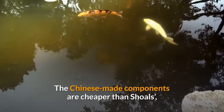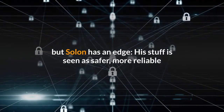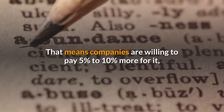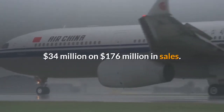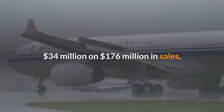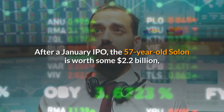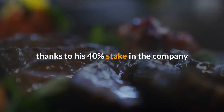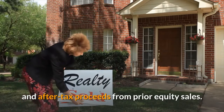The Chinese-made components are cheaper than Shoals', but Solon has an edge. His stuff is seen as safer, more reliable and easier to install. That means companies are willing to pay 5% to 10% more for it, believing they'll make up for it in lower labor and maintenance costs. Last year, that premium added up to earnings of $34 million on $176 million in sales. After a January IPO, the 57-year-old Solon is worth some $2.2 billion, thanks to his 40% stake in the company and after-tax proceeds from prior equity sales.